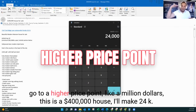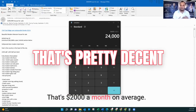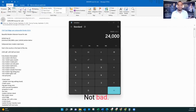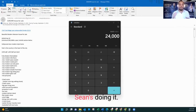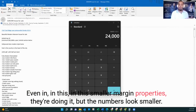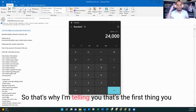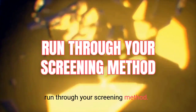So if I go to a higher price point, like $1 million, this is a $400,000 house, I'll make 24K. That's pretty decent, right? That's $2,000 a month on average, not bad. But if I go to a $1 million house and I make a 30% profit margin, which is very easy and doable, a lot of our clients are doing it. Sean's doing it. I mean, everybody's doing it. Even in the smaller margin properties they're doing it, but the numbers look smaller. So that's why I'm telling you, that's the first thing you do before you even spend any time. You run through your screening method.